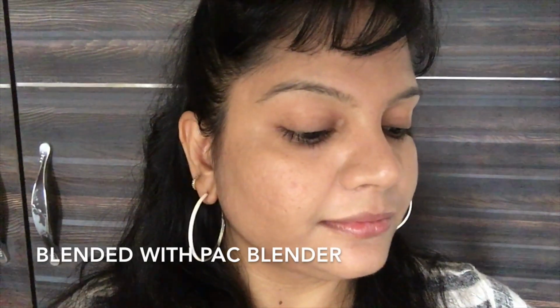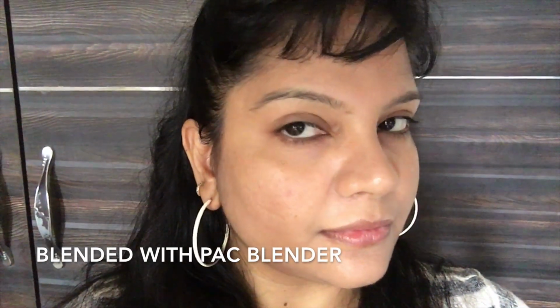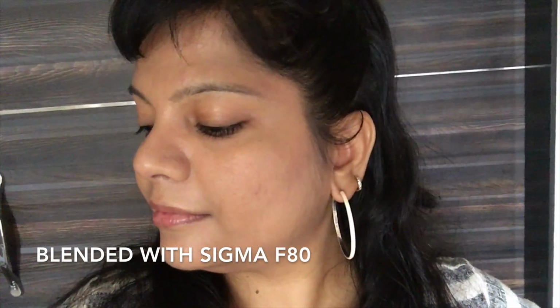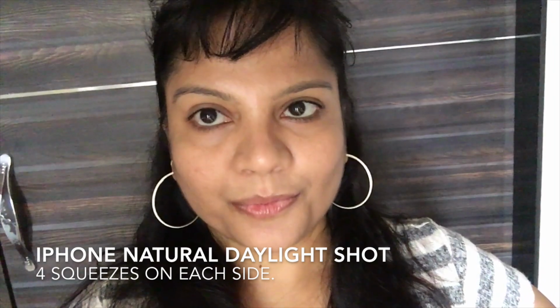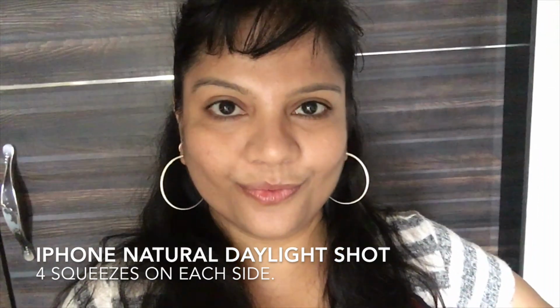You can see the foundation has blended out really beautifully, and it gives the most natural look to the face, and I'm not even kidding you guys. It doesn't even look like any foundation on my face. I know that I've said this for a couple of other foundations, but this is the next level of not looking like a foundation at all. This is the next level of skin-like foundation.